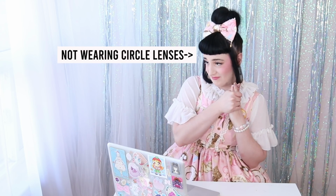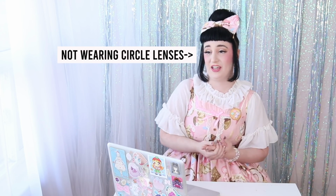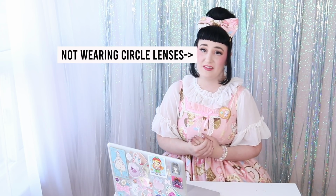Alright, so she's put in circle lenses, which obviously are not required. They're an optional step to wearing Lolita and Lolita makeup, and it feels like that should be obvious, but also I remember back in like 2014, 2013, people feeling like this was an absolute necessity, and it's not. I've heard so many people in the past complain that they feel like their look is not complete without circle lenses, and you don't have to wear them. Just want to throw that out there.